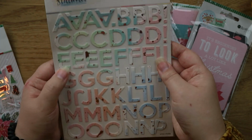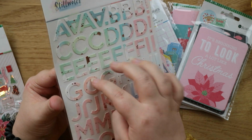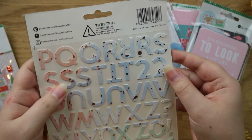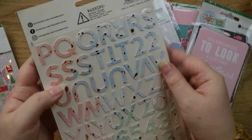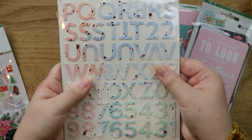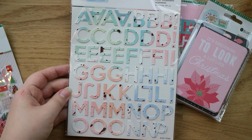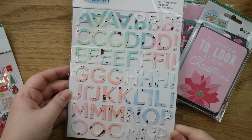It's really pretty. They're kind of like chunky cardstock stickers, so it does say here chipboard alphabet, but it's quite thin to be chipboard, so I would more call these cardstock. I just thought they were really pretty. I really like the watercolour effect and the colours that they are in.